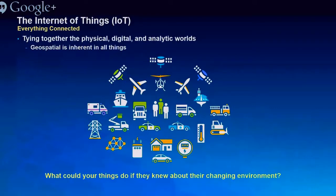And so what we're focused on is how do we apply analytics to that data, not just putting this information on a map and visualizing it, but how do we actually perform analytics in a geospatial fashion on that data as it's received, as it's streaming in. So one question we'd like to pose is, what would your things do if they knew about their changing environment? And that changing environment could be other things coming closer, it could be weather or other types of incidents coming in, or it could really be any kind of geospatial activity.